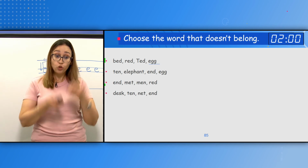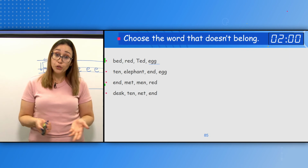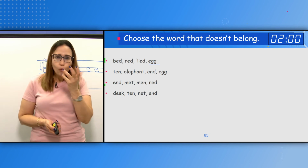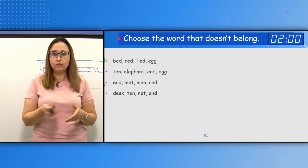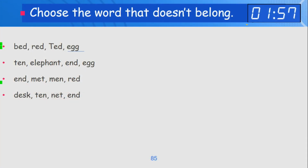So I want you now to look at the other three lines and think of the word in each line that is different. Think of where is the e. In the beginning or in the middle? You can start.